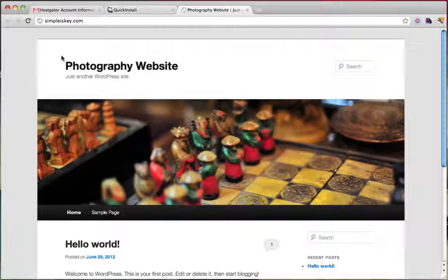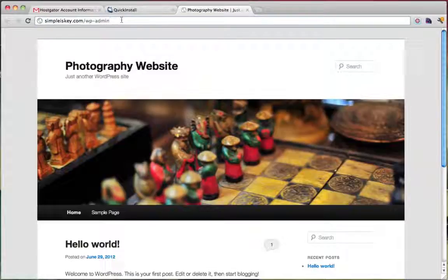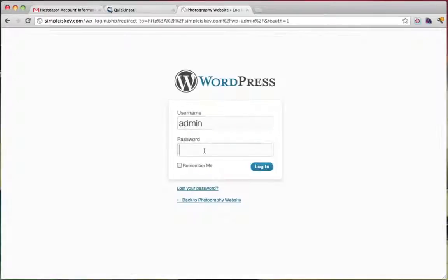To set up the website, we first have to log into the website. So let's go to ourwebsite.com/wp-admin. Now the dash is by the number 0, so that's wp-admin, and press enter. Once we've entered, we can go to the quick install page and see that our username is admin, and our password is this long, confusing password. You can just copy it, paste it right in there, and press login.